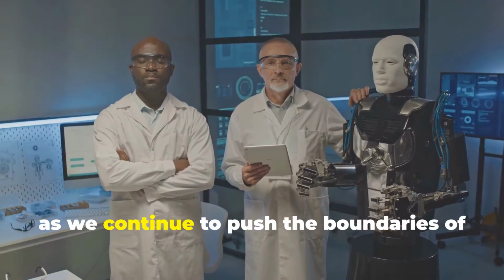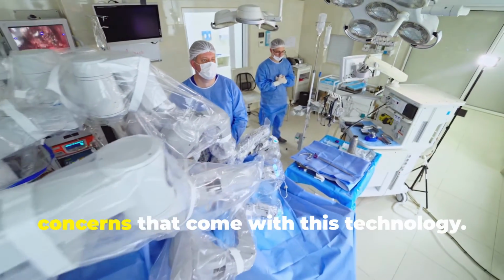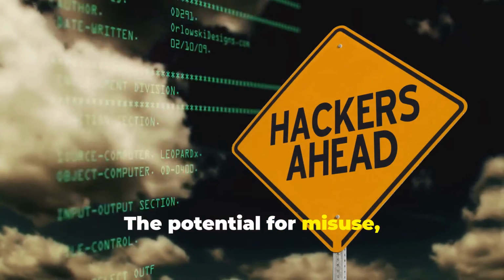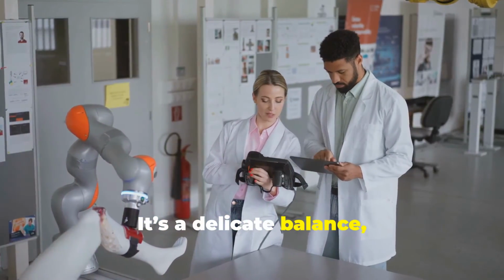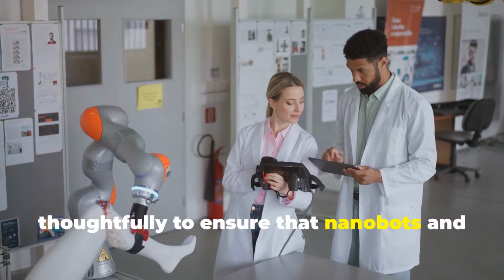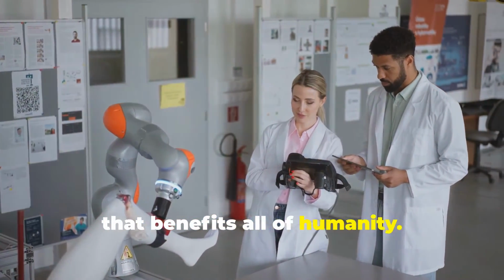However, as we continue to push the boundaries of what's possible, it's essential to address the ethical concerns that come with this technology. The potential for misuse, privacy invasions, and unintended consequences must be carefully considered. It's a delicate balance, but one that we must navigate thoughtfully to ensure that nanobots and microbots fulfill their potential in a way that benefits all of humanity.